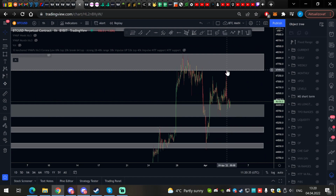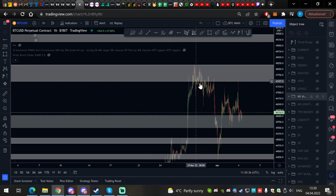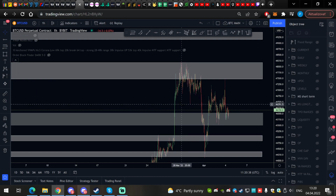Even on our push, look here, we rejected again. And even on the top, market structure is rejecting, you know. It's super key to understand. We have a good video about this in the group, so make sure to watch it, right?